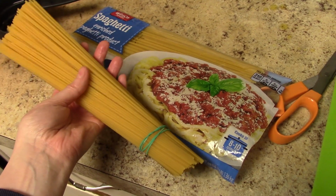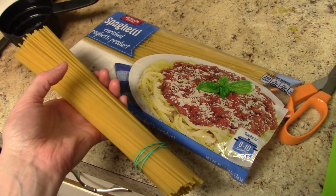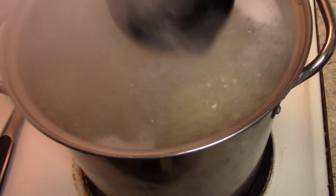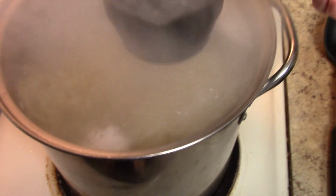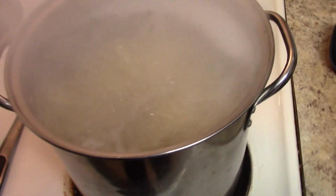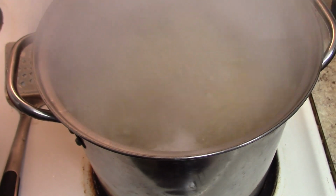So I saved out about 30% of the spaghetti and I left the other 70% in there to put in this dish. Okay, our water has started to boil, so let's put this pasta in. Preserve some pasta water. And that's just about al dente, so I'm going to drain that.